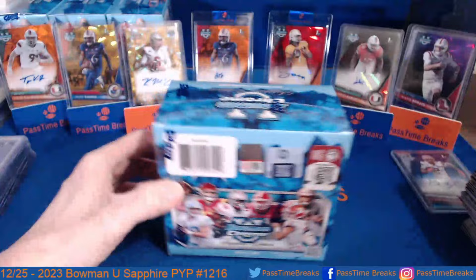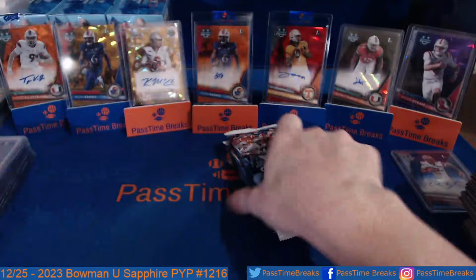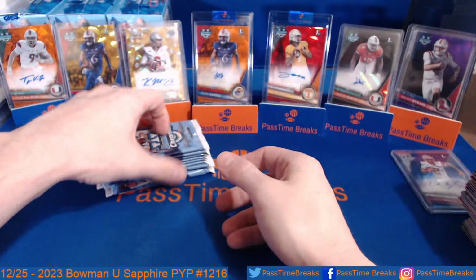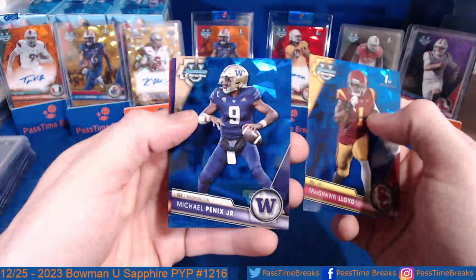Number 7. Come on, Padracha. Let's see that 101 come in at us. We're gonna put our auto pack to the bottom. Save a little suspense. Marshawn Lloyd. Michael Penix Jr. Andrew Mukuba. And Devin Neal.